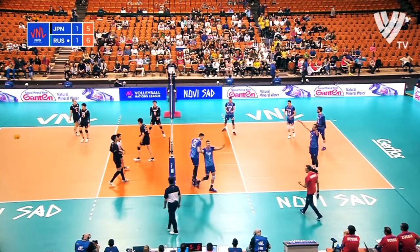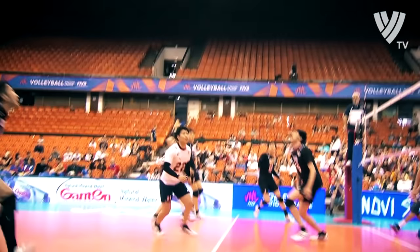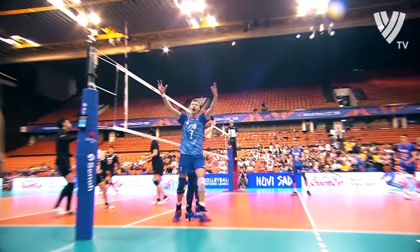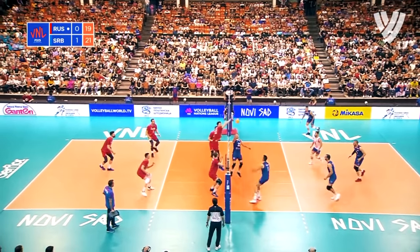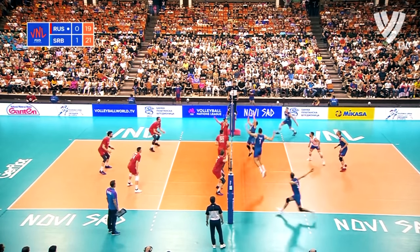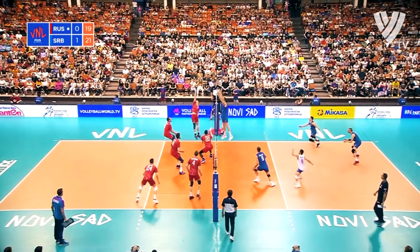Tucky is the go-to man. And the block comes in from Volkov. At two, and now lead by two. Lasov off the court at the moment. Well, smartly done. A bit of readjustment needed. Here comes Petkovic, gets the block, but on we go with Russia.